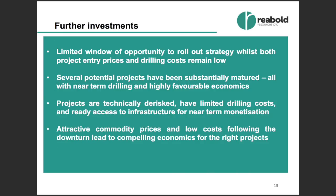So that's a summary of the very exciting campaign that we have built up just in a year to have these 6 wells, 2 of which have already, the first 2 parts of which were very successful already. But we're not satisfied to stop there. While the market dislocation exists, there is an opportunity to carry on rolling this strategy out, because, to stress again, low technical risk opportunities with high returns can still be bought into at extremely low valuations. And while that persists, there is an opportunity for Reabold to carry on building this portfolio for the benefit of its investors.